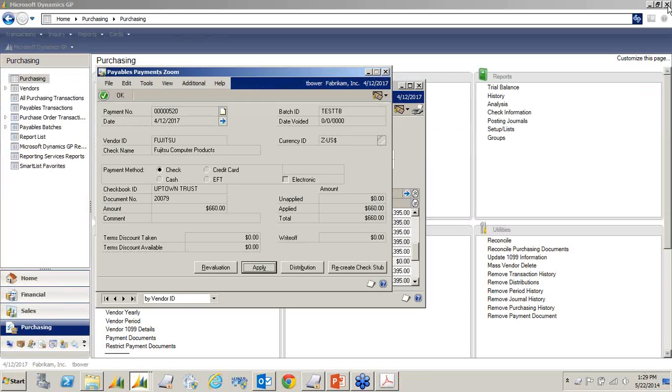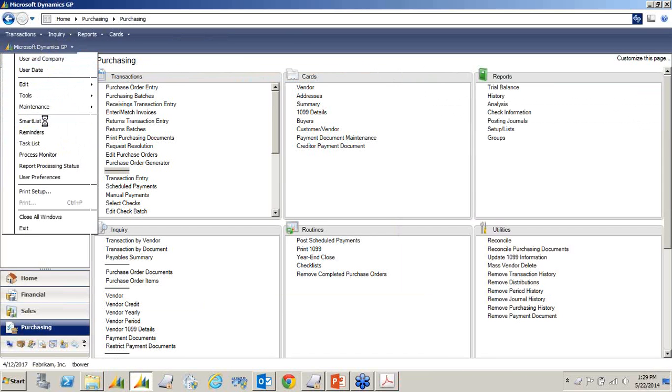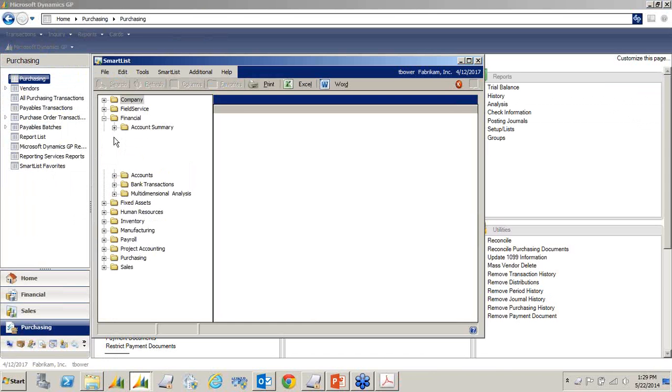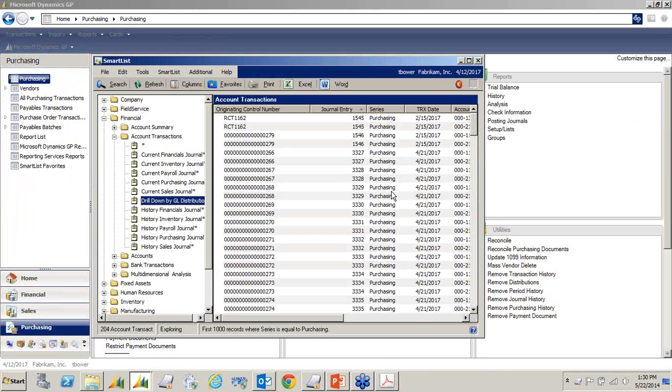Okay, another popular way to get back to documents is the SmartList integration. With SmartList integration, you can run a SmartList or a query, and then you're going to come up with your results. There are a couple of different ways that you can run queries. AX has one version, CRM has Advanced Find, and all you're going to do is use those query tools, come up with your results, and then under Additional, you can go Show Documents from a Query.